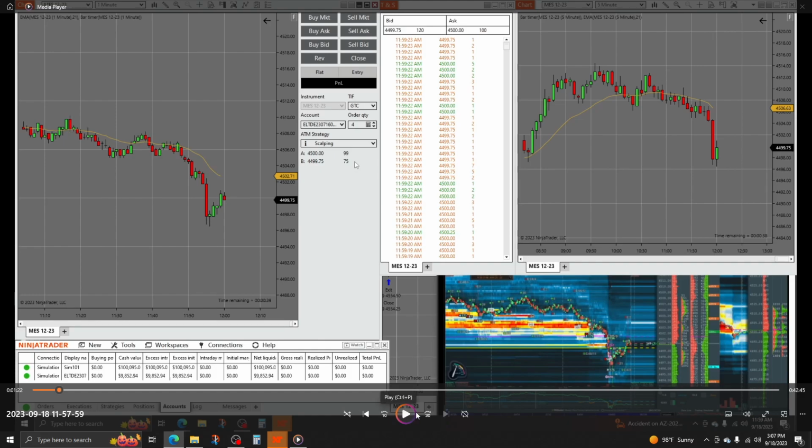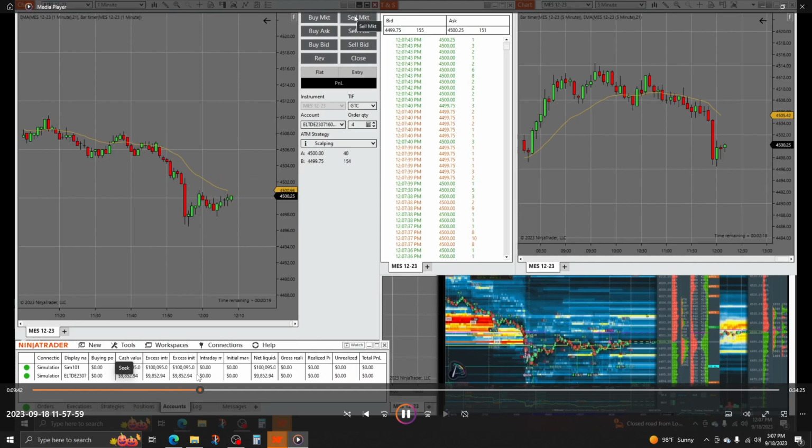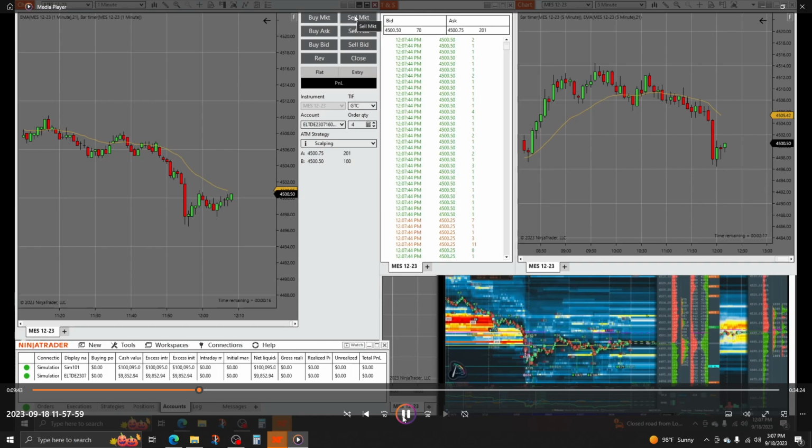But I waited for the pullback, just waiting for it, and I was waiting for it to hit the EMA. And I don't know why it keeps doing this, but whenever I hit the sell button, there's a delay in where my entry is. So I actually got in like half a point below EMA, which was not good since my stop is 2 points. I'd like to get it as close to the EMA as possible, and I entered half a point below.